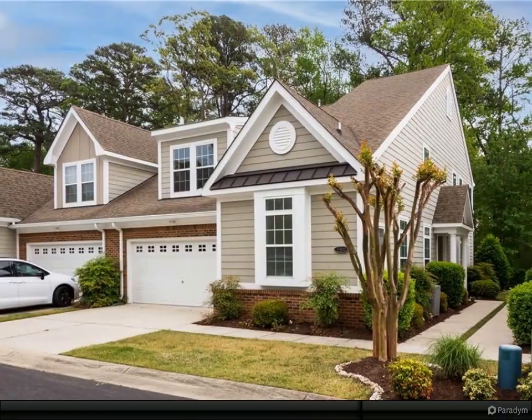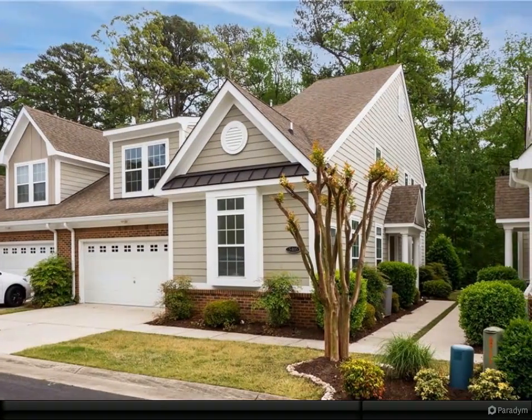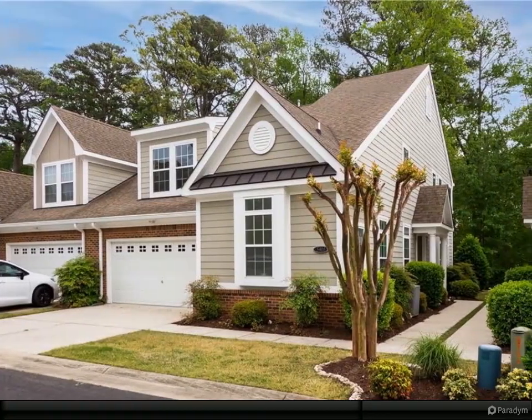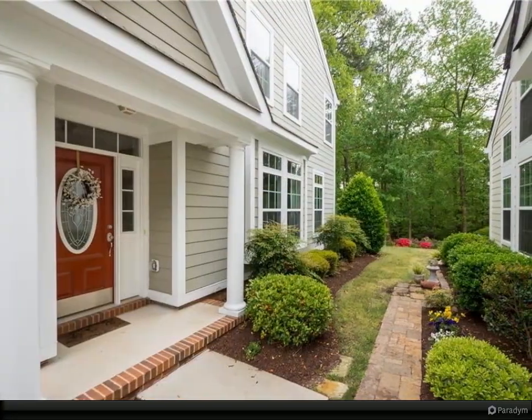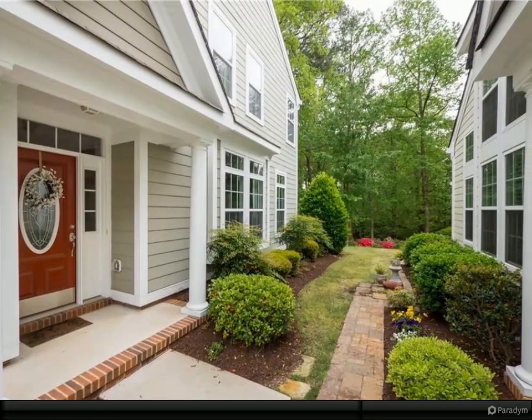Come home to this inviting 5-bedroom, 3.5-bath condo in the desirable Sio Farm community. This home has a bright and spacious floor plan, a large kitchen with breakfast area, granite and stainless steel appliances.